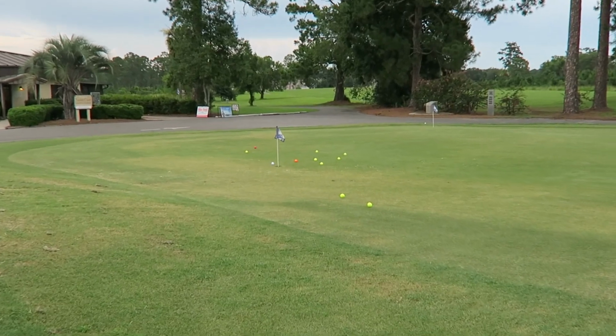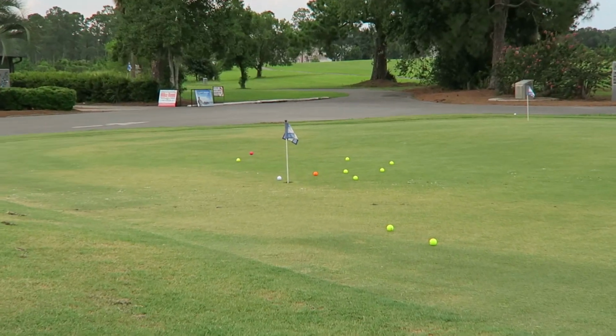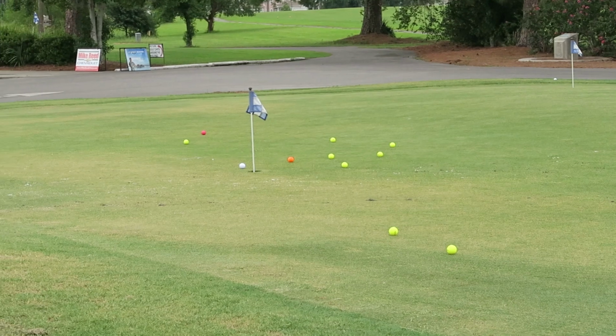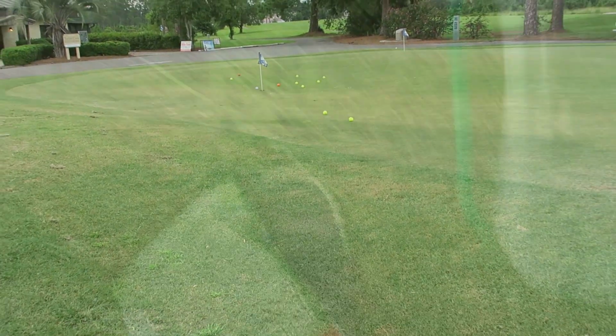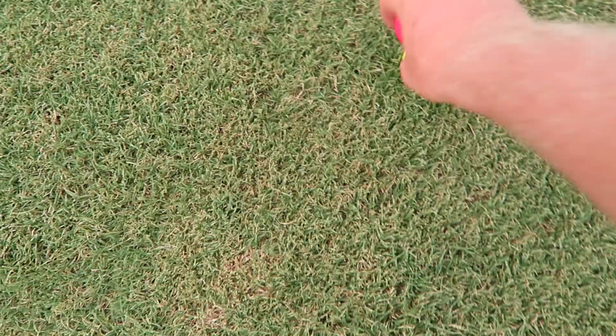Well, we're all over the place on that one. I almost got that white ball to drop in though. All right, pick up all these little guys and move on out of here. I've been here for about 2.5 hours now, hitting these things around.